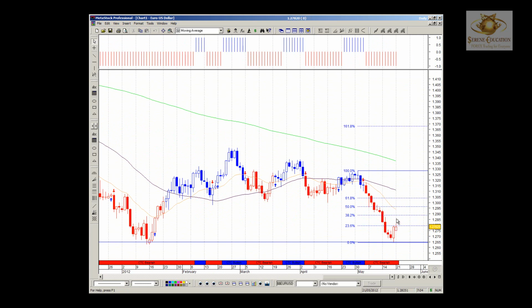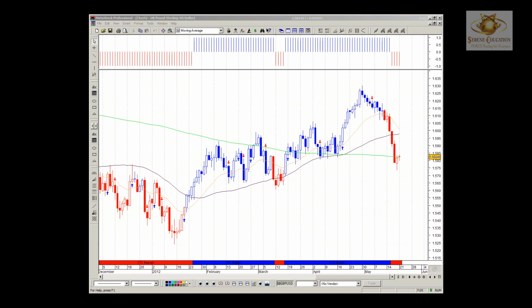A break above 23.6 could see further buying sentiment up towards 38.2, and a break above 38.2 would take us to 50. Failing to do so, a failure here at 23.6 would see price reverting back towards 1265, and a break below that would see 1221.50 being targeted.